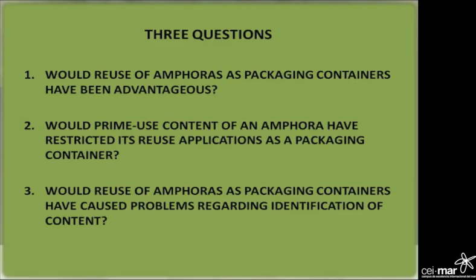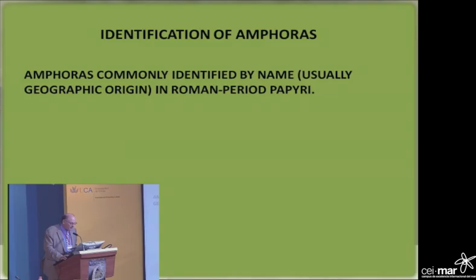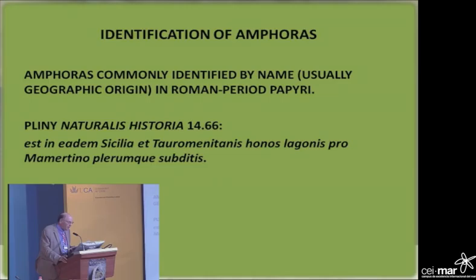The third and final question regards the extent to which the reuse of amphoras as packaging containers might have raised problems regarding the identification of the container's contents. The papyrological evidence, which I can't discuss in detail here, makes clear that in Roman Egypt, people regularly referred to many different kinds of amphoras by specific names, most often an adjective indicating the container type's assumed place of origin.